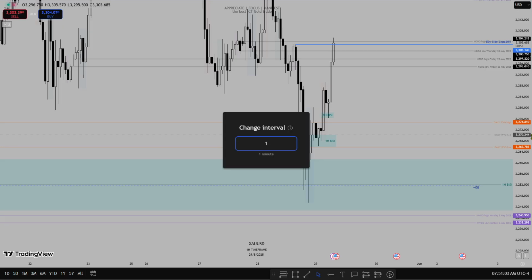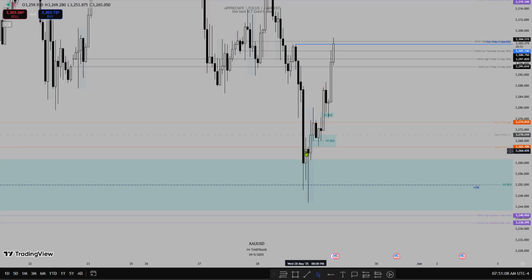And then when you go down to the, and then I forgot to mark this out also. This is an order block also, right there. But what did I say about order blocks coupled with fair value gaps? You prioritize the fair value gap.